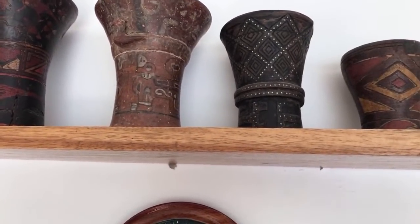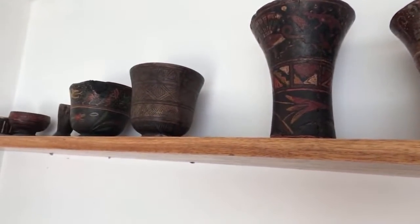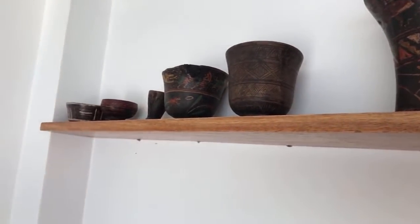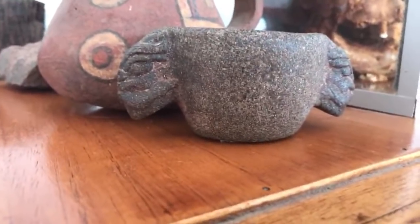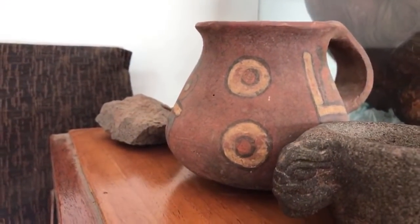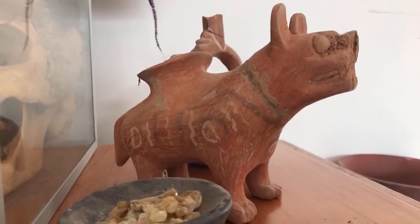This one is embedded with little silver circular pieces. They're all antique. This one could actually be from the Inca culture itself, and the others are from the colonial Spanish era. This stone object is from the Chavin culture from the central area of Peru. Behind it is another Wadi culture vessel. This puma is from the Tiwanaku culture.